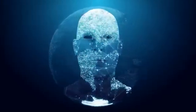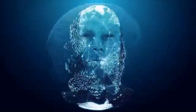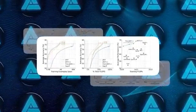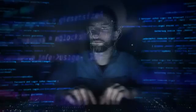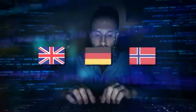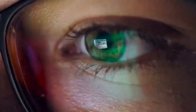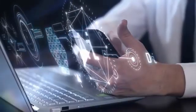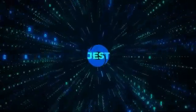Instead of picking individual pieces of data to train on, which is what's usually done, JEST looks at groups or batches of data and picks the best ones that work well together. Think of trying to learn multiple languages. Instead of learning English, then German, then Norwegian separately, you might find it more effective to study them in a way where what you learn in one language helps you understand the others. That's essentially what JEST does, but with data.